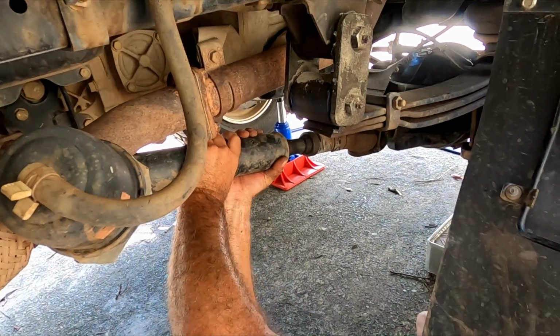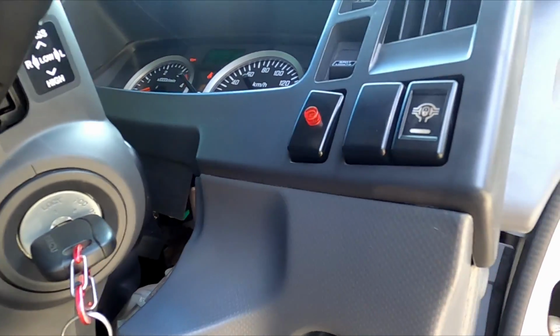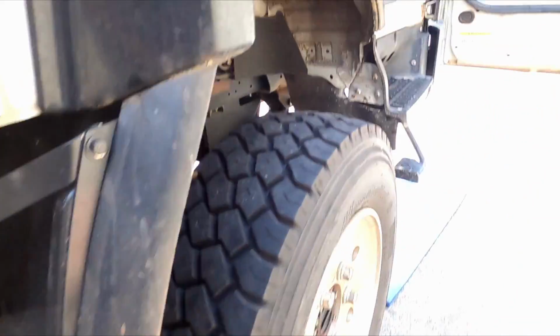Can you push the diff lock button, please? Sure. Yep, now push it again, thank you. Sure.